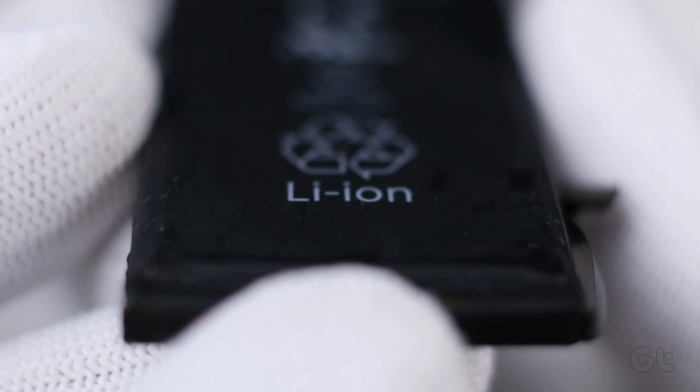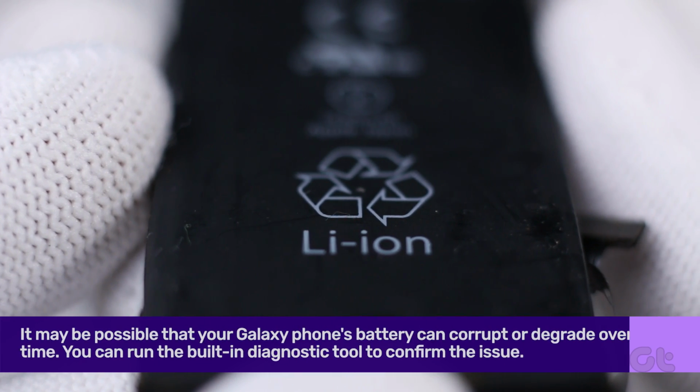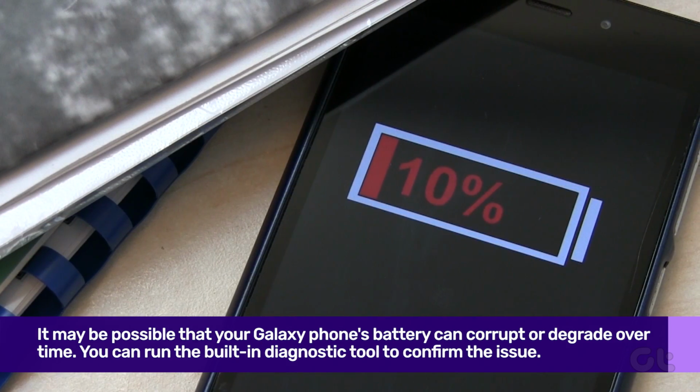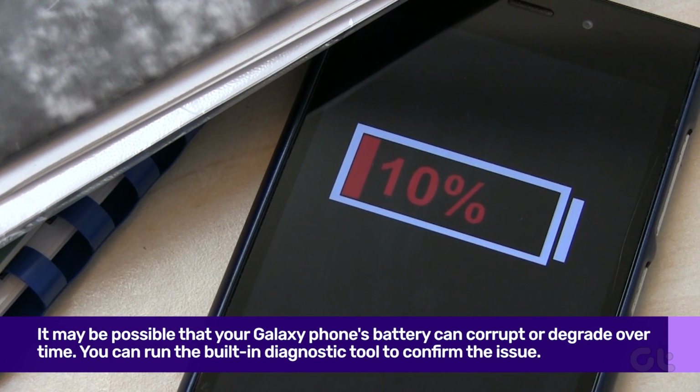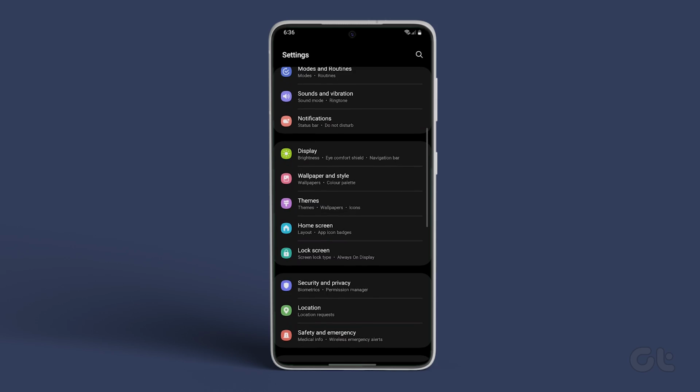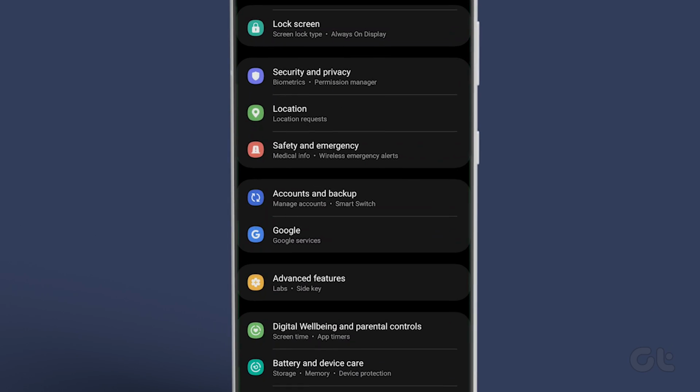It may be possible that your Galaxy phone's battery can corrupt or degrade over time. You can run the built-in diagnostic tool to confirm the issue if there is one and get it replaced at the nearest service center. To do that, open the Settings app on your Galaxy phone.